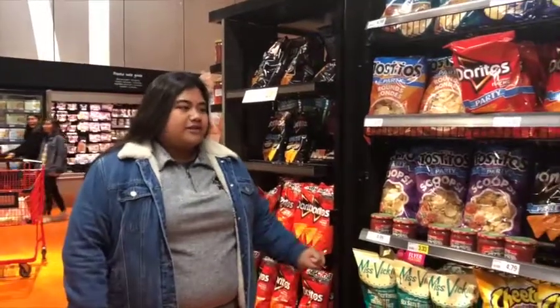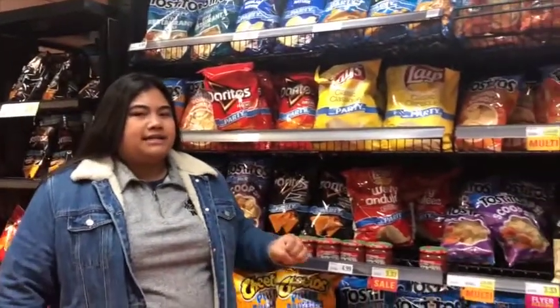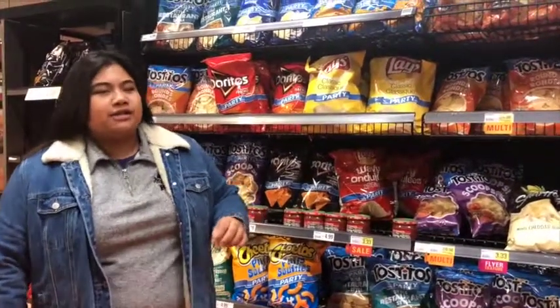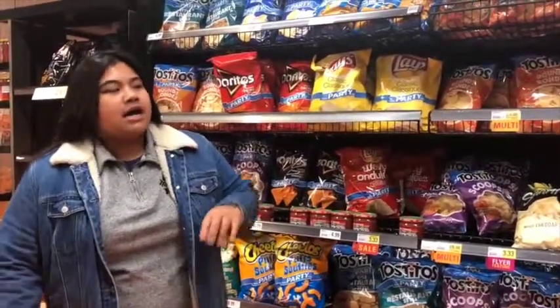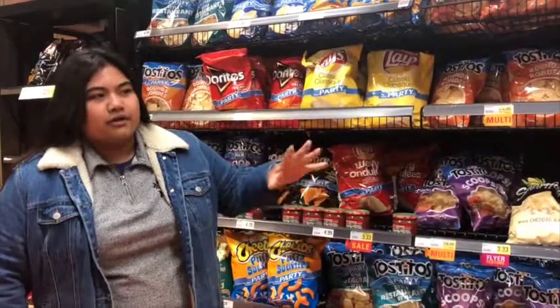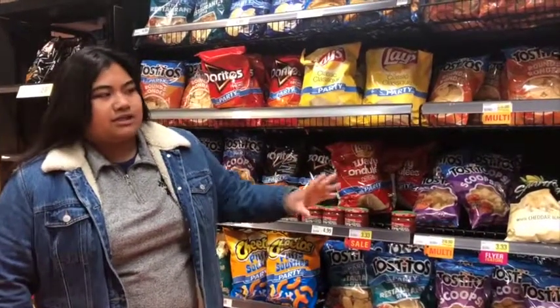So now we made our way to the chip aisle. For this whole project, I would like to confirm that the techniques that were talked about in class about cereal, such as the boutiquing method, eye-level placement, marketing, and branding, are also applicable to other dry good food aisles such as the chip aisle.